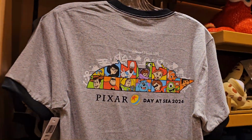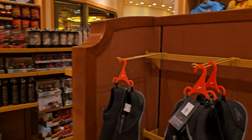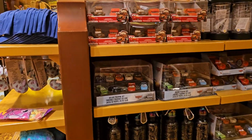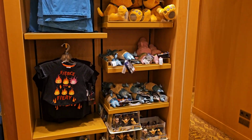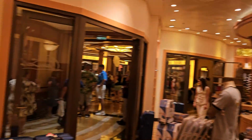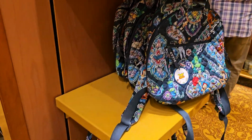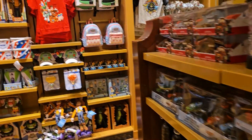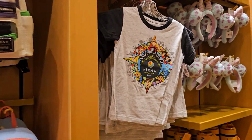Pixar Day at Sea shirt. That's really awesome. But I definitely like the water shoes. That's helpful because a lot of times you forget where you've stored those. Got a nice little bottle here. Got some stuff from Elemental over here. Got Doug, one of my favorites. And you know you need a Pixar ball. We've got those, along with different purses. More toys. And some monster stuff.